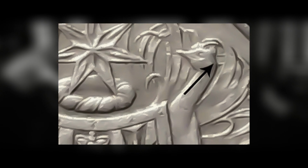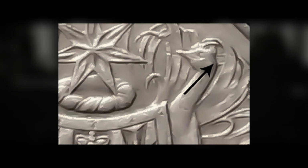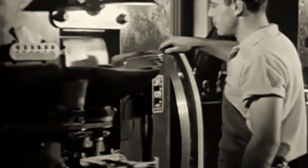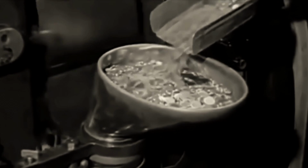This subtle difference in design is crucial for identifying the rare double bar variety and adds an extra layer of intrigue to the world of Australian coin collecting. Now, the existence of this double bar variety can be attributed to various factors, including variations in the minting process and also die production. It's plausible that during the minting of these coins, slight alterations occurred in the dies or machinery used, leading to the creation of the distinctive double bar design.